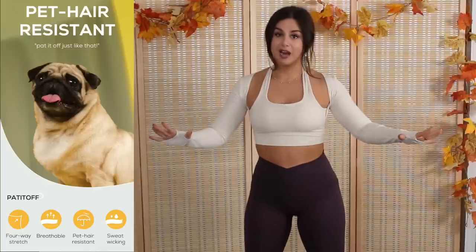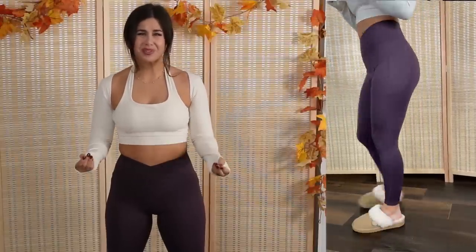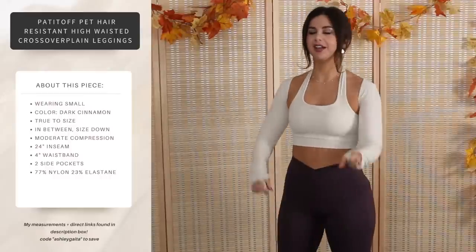So as the name implies, these leggings are meant to be pet hair resistant. Now, doesn't mean pet hair ain't gonna cling to it, but it's a padded-off design, which means the hair comes right off. Unless you count bae, I really don't have any animals, but I do go over my parents' house every single week and they are just loaded with animals. These are the leggings that I wear over there.